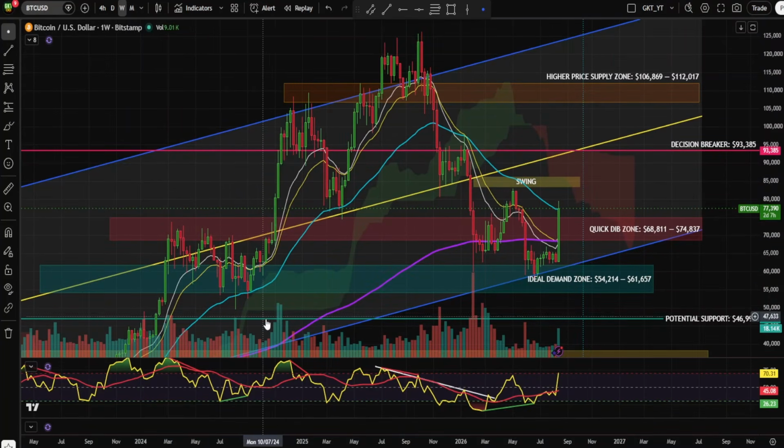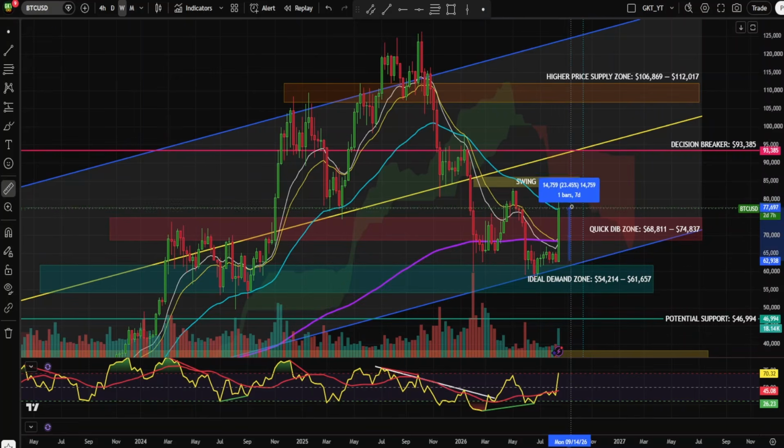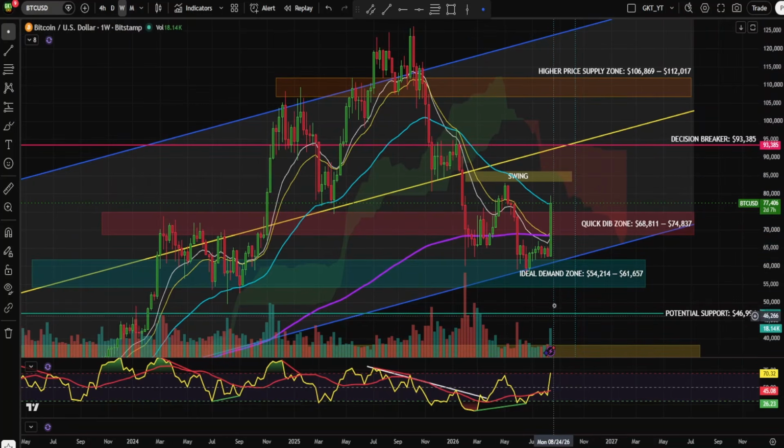Right here, we had a lot of volume coming in, guys, and it looks like that volume is starting to come in with this big weekly candle here. Obviously, Bitcoin is ongoing trading. There are no trading days for it, but it breaks it down, and you could see in the last week of trading, 26% alone, and the volume is starting to kick in.